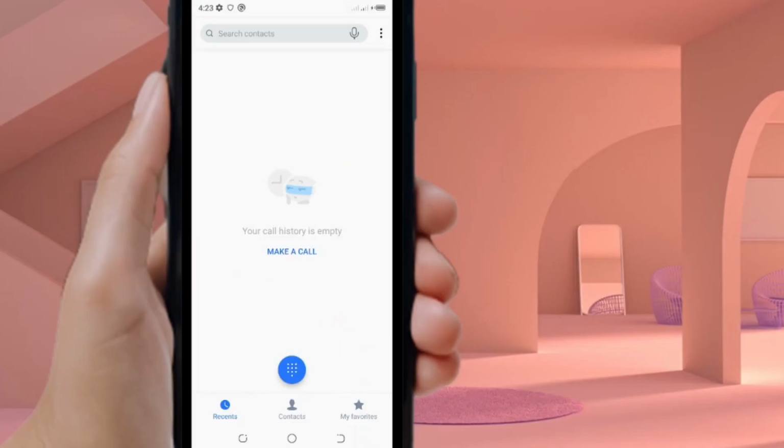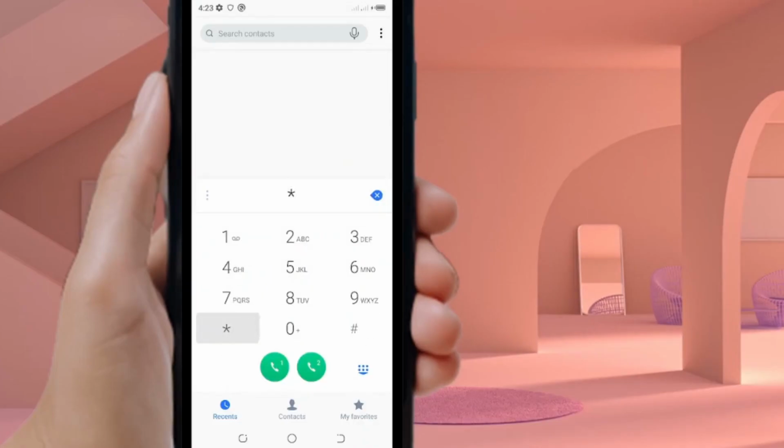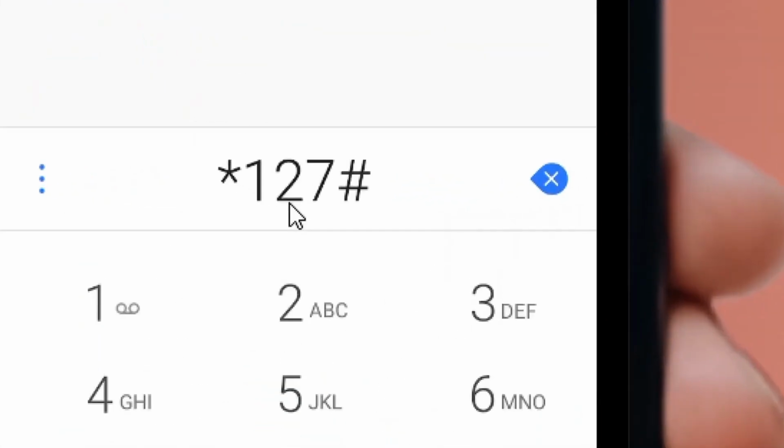Okay, so to know your Vodafone number, all that you have to do is to simply dial the short code *127# and then simply press on the call key, and then your number will be displayed. It is as simple as ABC. So this is the only way to know your Vodafone number here in Ghana.